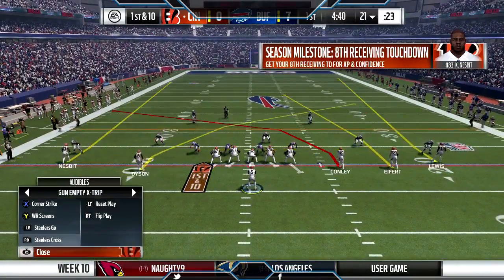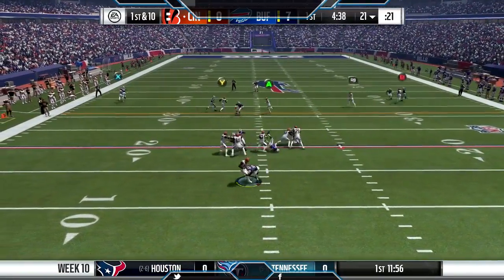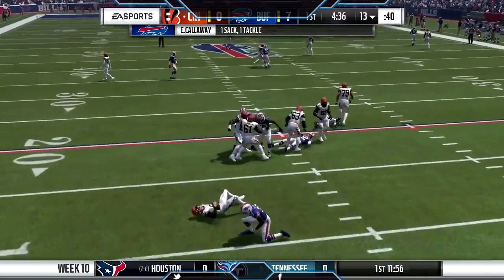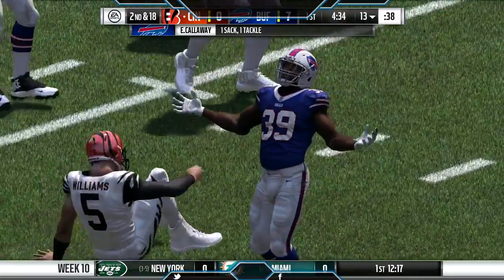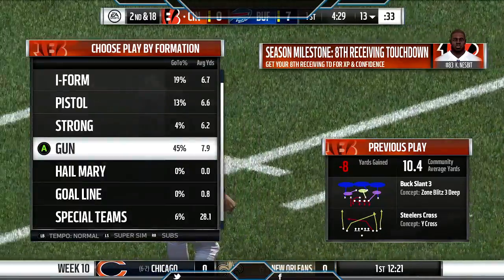They come out 5 wide, 3 of them to the right side. They'll come out throwing here. And he's going to be wrapped up and driven down. A well-designed corner blitz that gets him for a loss of 8 yards.